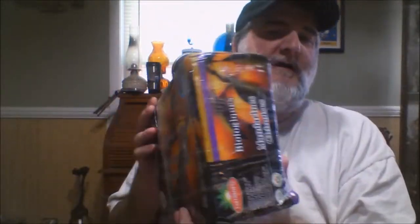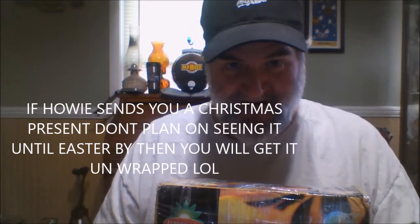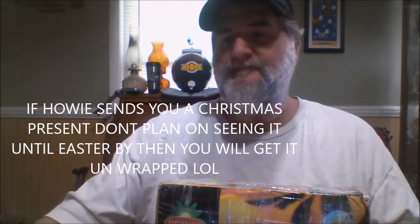This is from Ffp, Howie. I don't know what's in it. I took the outer wrapper off because it had his address all over it and I didn't want you guys to see that. But you see how taped up this is? That's how the outer one was taped up too. Took me about 5 minutes to get that off. I will bring you back after I get this thing open and we'll see what's inside it.